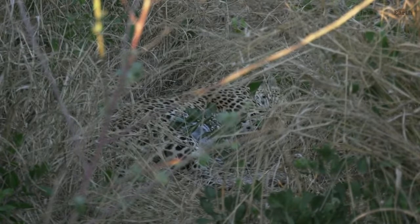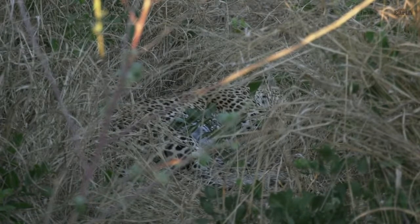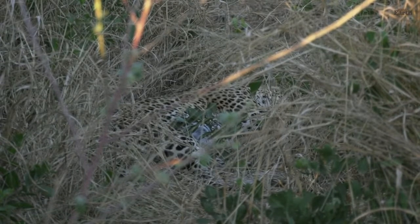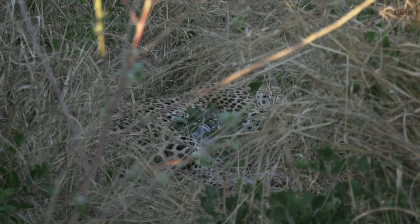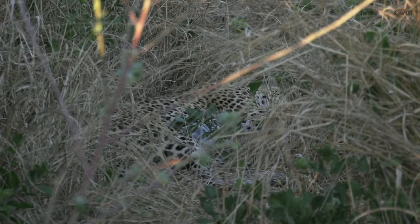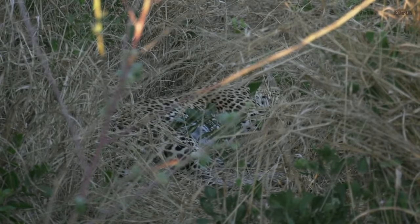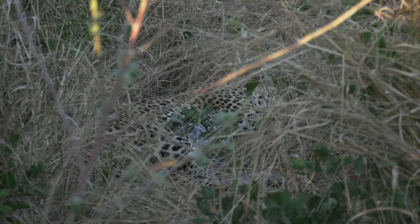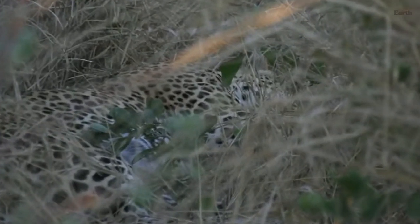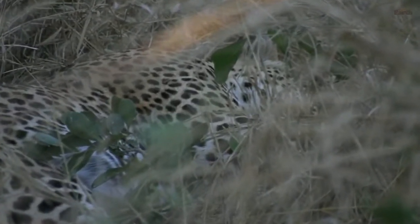Good afternoon, everybody, and firstly apologies for the lengthy delay in bringing you these live safaris. It seems like we've got everything back on track, and we have actually been sitting waiting to show you this leopard, and it's been resting here for about 2 hours or so. So welcome to your afternoon live safari.